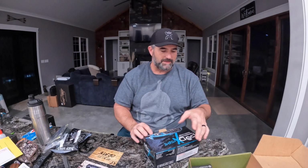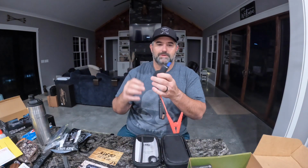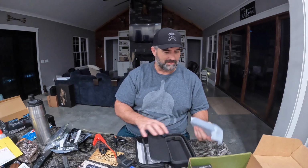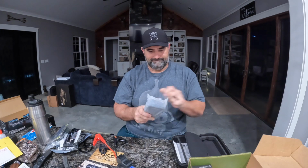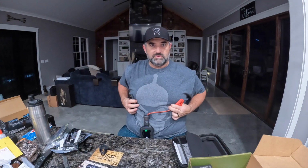This is the Pod Extreme Power on Demand High Performance Automotive Jump Starter and Power Pack. I love the case. You have your little jumper cables, a USB-C charger, and a very nice little case. And then you have your Pod X here. Ooh, that's a beefy sucker. That's a thick one. That's what she said. 100%. 99 to 99. Digital readout on it. I like that. Should I clip one of my nipples?